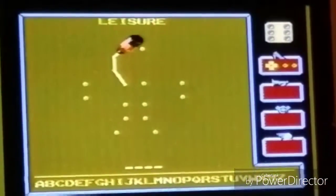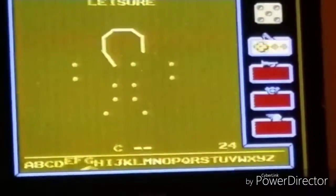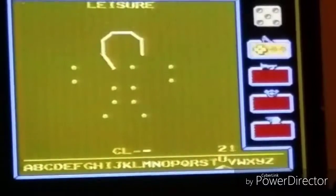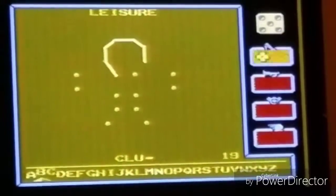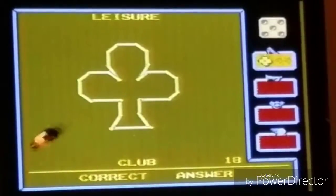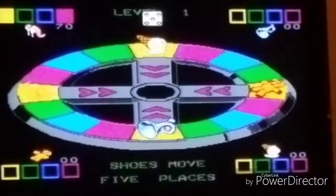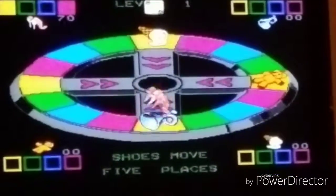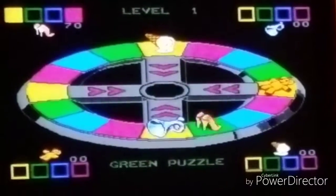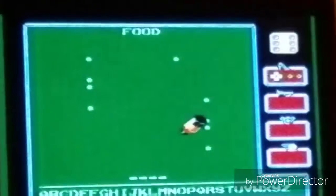It's the clover again. Club, you're right. They're not gonna fool us with that again. Yeah, on very hard, we tried that before, and they were answering the questions with barely even a line on the screen. That's ridiculous. They suck here. They're too hard in hard, though.